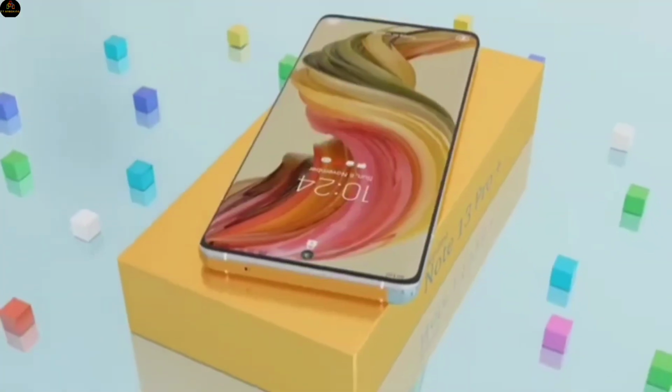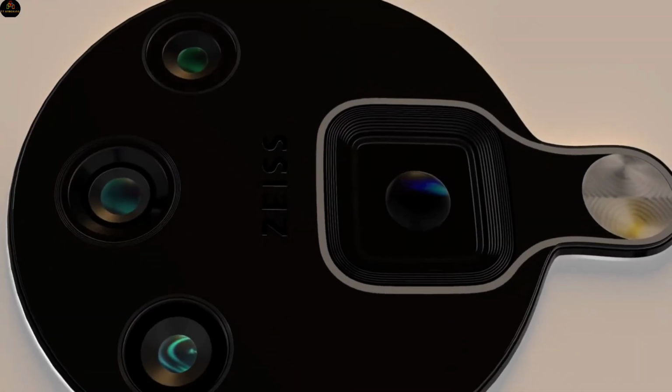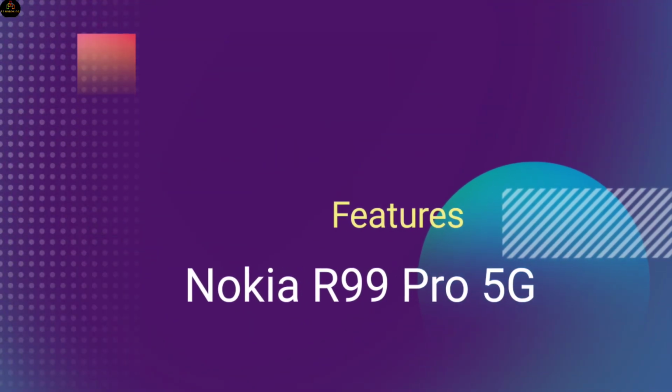So, if you're planning to buy this phone, make sure you know all its features first. In today's video, we'll cover the full specs, price, and launch date of this smartphone. So let's dive in. Features of Nokia R99 Pro 5G.